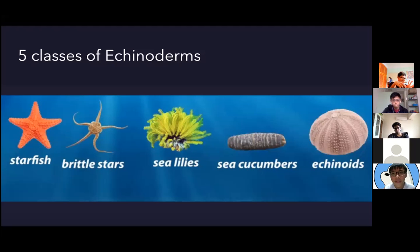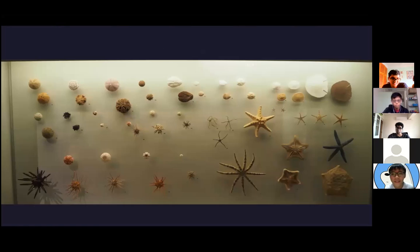And for this phylum, many of them also have what is known as ossicles. These ossicles basically form a shell, which is made of calcium carbonate. That's why, if you touch a starfish, it is very hard, because they have a calcareous shell that is for protection. Yeah, so let's move on to the next slide.